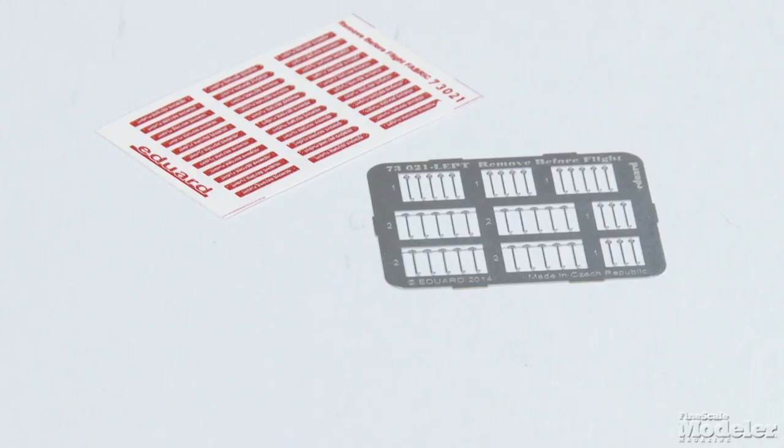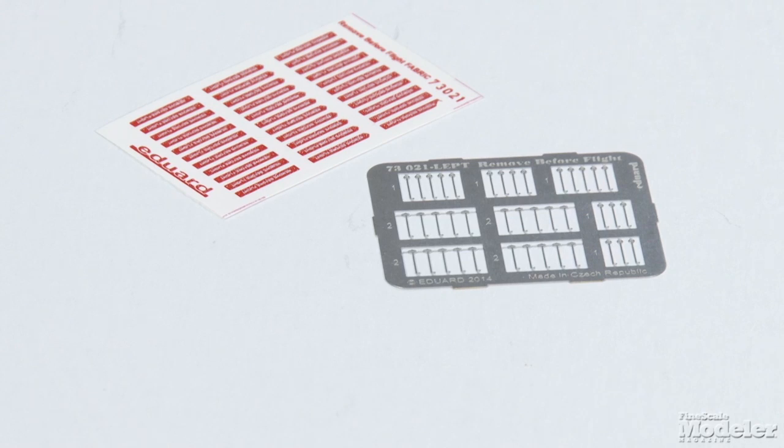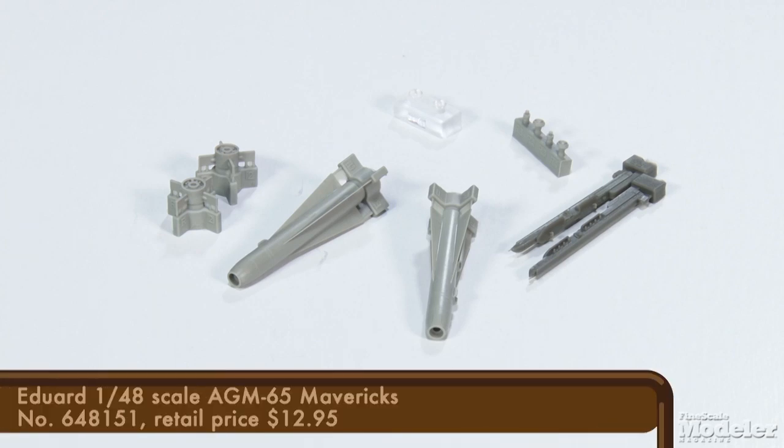Finally, let's take a look at some beautiful detail sets from Eduard. First up, a neat set of remove before flight tags in 1/72 scale. The red strips are legibly printed on fabric and should look the part. Thin photo-etched metal hooks are included. The remaining sets are part of Eduard's Brassin line. First, a pair of 1/48 scale AGM-65 Maverick missiles.